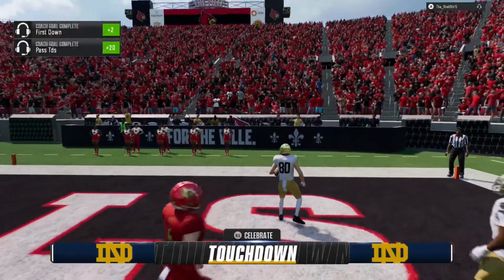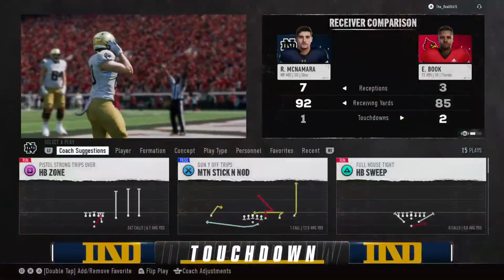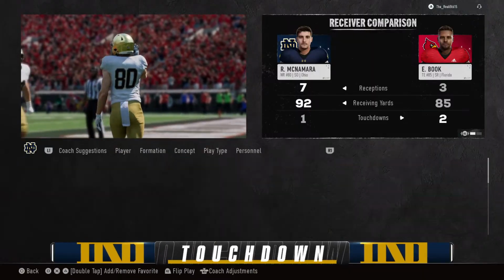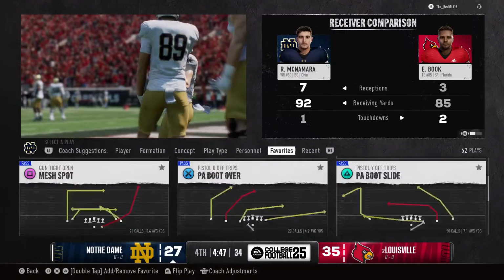And he scores. Touchdown, Irish. That's a crucial score. Kirk makes it a one-possession game and makes the stretch run of this very interesting. Yeah, now the pressure turns to their opponent and their offense.